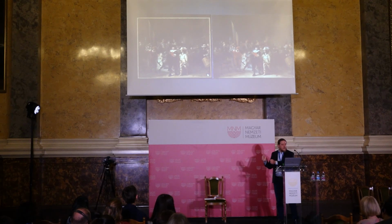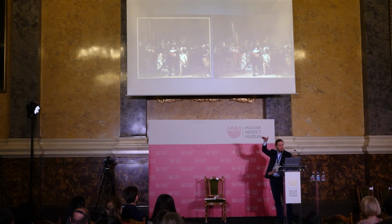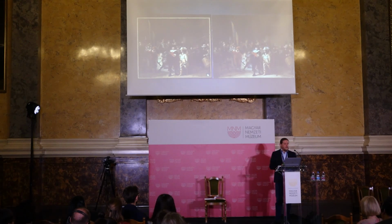And the room in the Stadthuis where it was to be hung had a pair of doors that were closer together than the width of the painting, and it had a ceiling that was shorter than the height of the painting, so they cut off all four sides of the painting. So the way we receive the painting now has the four sides cut off.